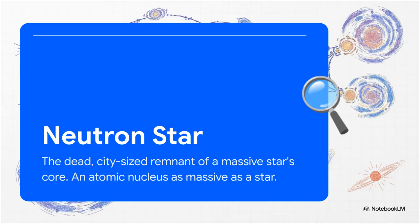So what's left behind after the smoke clears? An object so completely bizarre it almost defies imagination. A neutron star. It's the crushed, dead core of the star, squeezed down to the size of a city. It's so dense, it's basically one giant atomic nucleus that has the same mass as our entire sun. It is truly one of the most extreme objects in the cosmos.